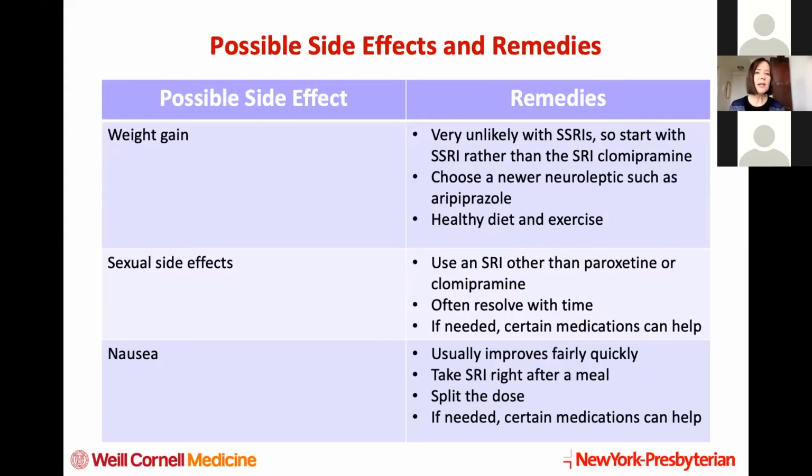Now, possible side effects. It's possible that you will get side effects. I wouldn't expect it, but it's possible. So weight gain is very unlikely with the SSRIs, the selective serotonin reuptake inhibitors. So I would start with one of those rather than the SRI clomipramine, which is somewhat more likely to cause weight gain, but not necessarily, and most people don't gain weight on it.